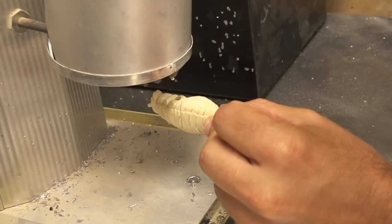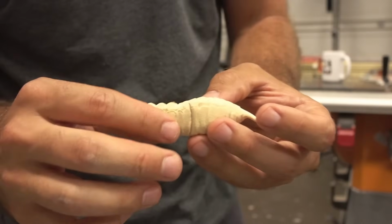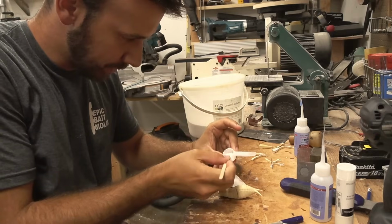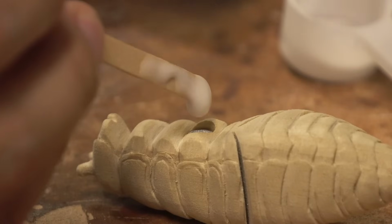Lead's hot. 10 drops, that should do. It's not a big bait, and there's a lot of other stuff on it weighing it down. Got the macro spheres, mixing them up with a bit of UV resin on a piece of aluminum tape. We're just gonna drop some on that lead and hit it with the light.